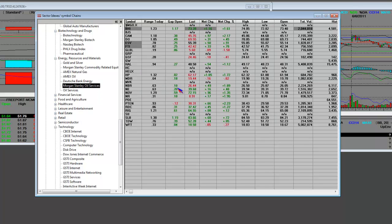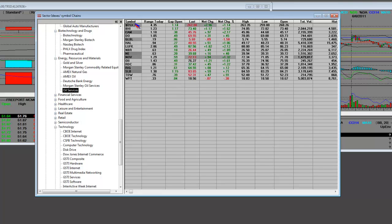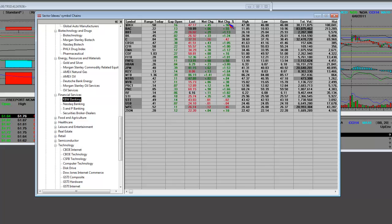Morgan Stanley Oil Services, little buying going across here. So oil services, just oil services. These are the names in the oil services, and you have some buying going on here as well across the board. Well, the beaten down KBW Bank Index.